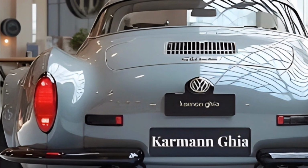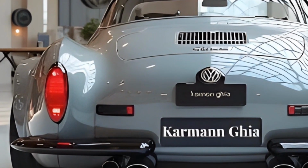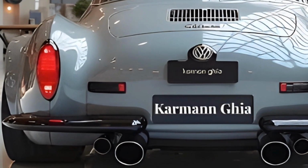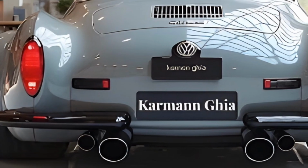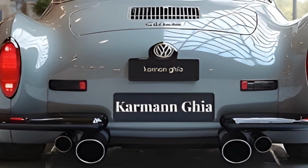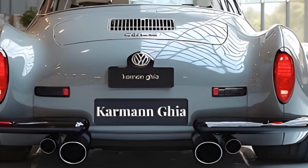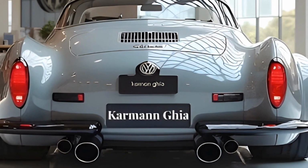The rear glass blends almost seamlessly into the bodywork, and there's a subtle integrated spoiler lip that keeps it aerodynamic but stylish. The lower diffuser hints at performance without going overboard, and of course, the absence of exhaust pipes tells you exactly what kind of powertrain is hiding underneath.